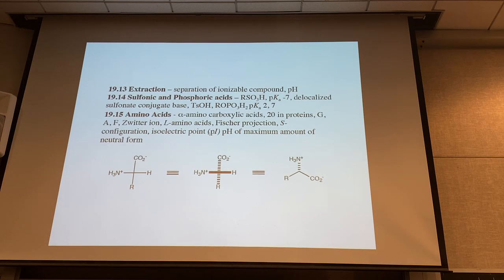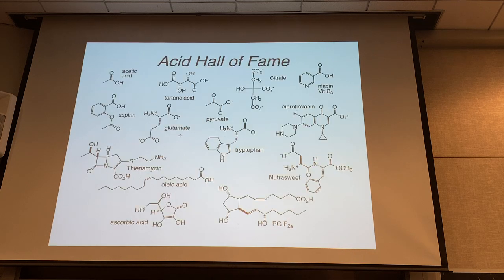We have chapters coming up later on the biomolecules, of course, and amino acids will feature prominently there, making proteins, and we'll say a lot more about amino acids in general. So we just have kind of an introductory thing here on them. Okay, Hall of Fame, yeah, okay, a lot of different carboxylic acids.